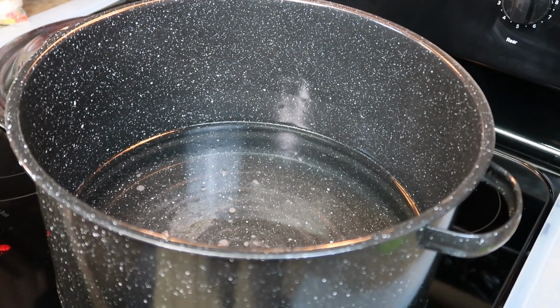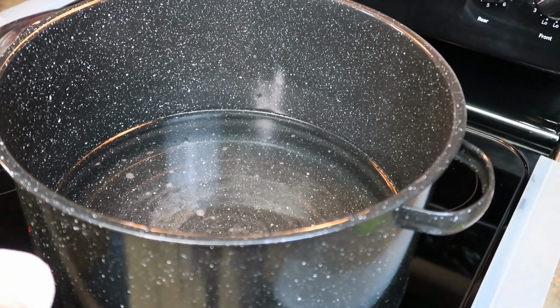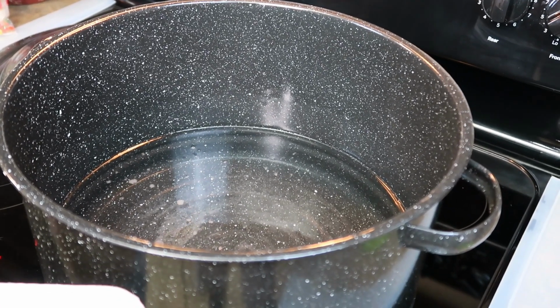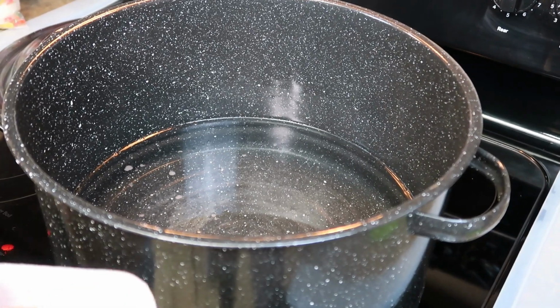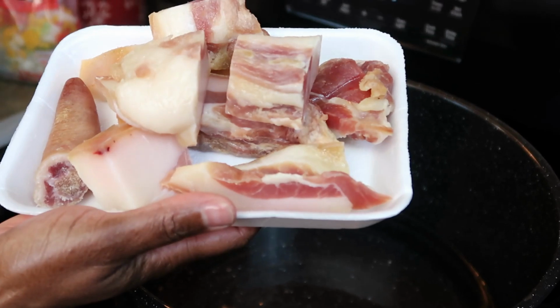All right, family, we are back. We're at the house. I'm in the process of cooking my collard greens. I have them over on the table and I'm gonna show them to you. I'm not done cleaning them. But I do want to show you the type of meat that I cook my greens in.